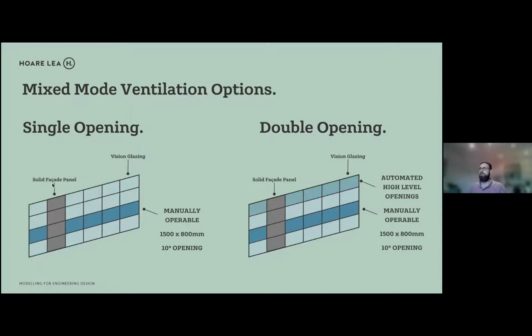But if we go back to the mixed mode, we have a single opening, which is just manually operable by the tenants and occupants on the floor, and then the double opening, where another high level opening was introduced, which is automated. There were actuators behind that and an interlink between the HVAC and the window opening. It also retained the manually operable window below for occupant control. So the idea is that there is a great opportunity for the high level opening to be opened, rather than depending on occupant control.